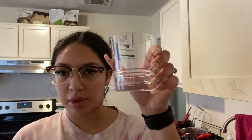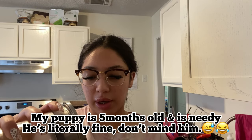So then I'm taking my husband's whiskey glass and putting in some homemade lemonade. I love homemade lemonade. It's literally the freaking best. And then you can hear our puppy in the background.